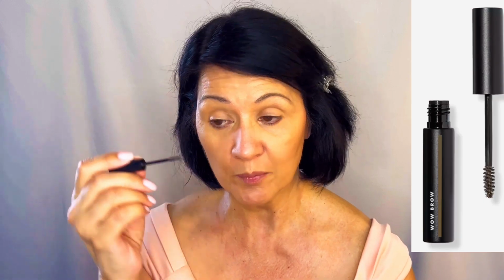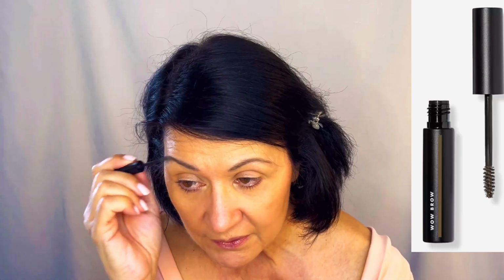These are all the steps that I would normally do for any makeup look, so I'm just kind of pushing this along because I want to actually get to the makeup application to see if I can recreate the same look that is in the photo. And then I'm just going to top off my brows with the Wow Brow, also from e.l.f. in the color Deep Brown. Okay, so now moving on to the eyes.